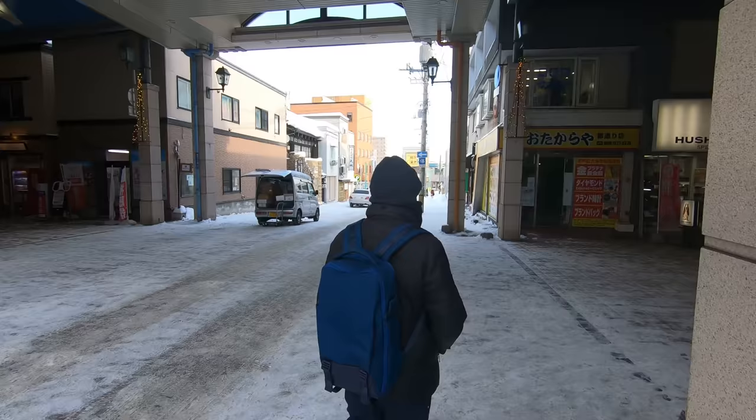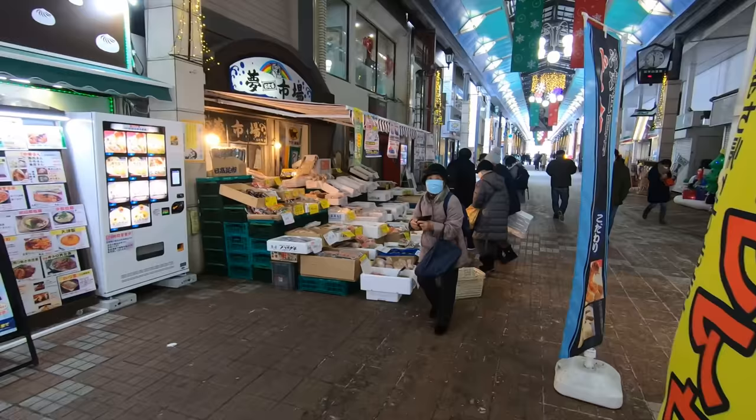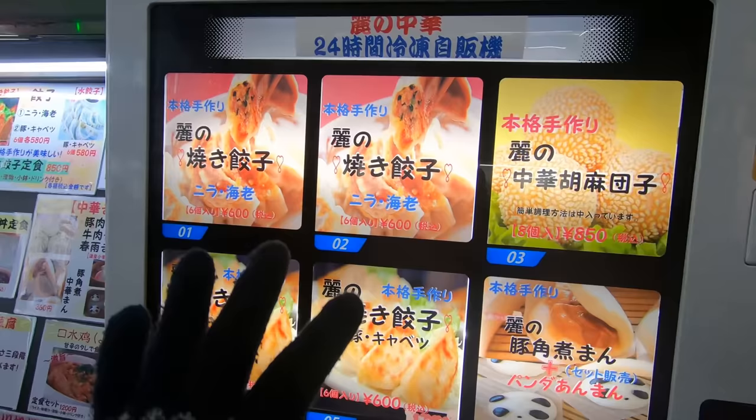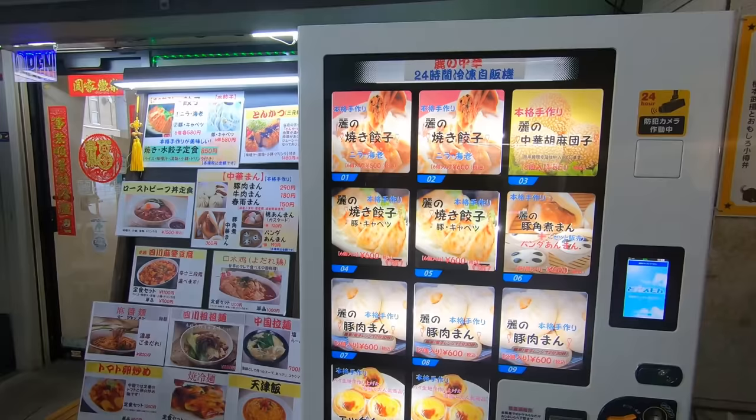Oh, it's kind of nice. Oh, you got a shoe store, you got like some cafes here. A little grocery store here. Hi. Oh, look at this. This 24-hour vending machine for gyoza, butamang, meat buns, and egg tarts. Oh, they are frozen. So you have to take them home and enjoy them at home. This is Le Cafe. It's a Chinese food restaurant. Oh, this is fun. I like checking out the local shotengais whenever I travel, because you can see how the locals live.